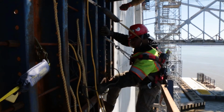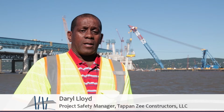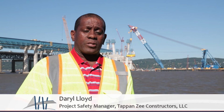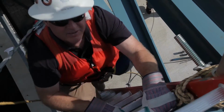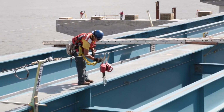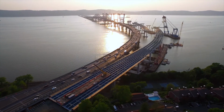As work progresses higher and higher, the team's commitment to safety continues to be its number one priority. Here at the Tappan Zee Bridge project, our motto is, take zero chances. This simply means that all of our members, individual employees, are empowered to stop any unsafe act they see or are asked to perform. This policy has enabled us to maintain our low recordable incident rate, which is well below the national standard for a project of this size and scope.